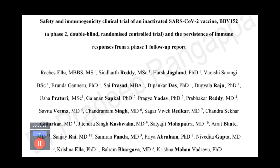This is the title of the article: Safety and Immunogenicity Clinical Trial of an Inactivated SARS-CoV-2 Vaccine: Phase 2 Double-Blind Randomized Controlled Trial and the persistence of immune response from a phase 1 follow-up. So what they really did in this article is that they have reported the follow-up of the patients who were immunized in the phase 1 as well at the end of 3 months. To be precise, day 104 they followed up and they presented the findings in this paper.